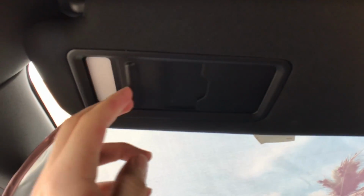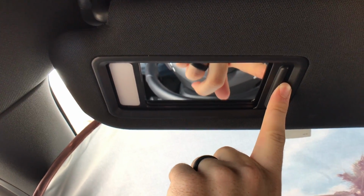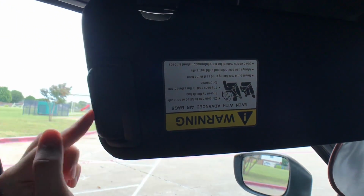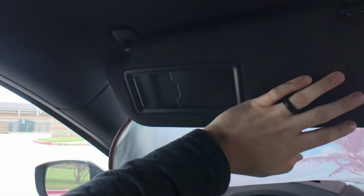Pretty cool there. This lower part of the dash is hard plastic, but that's not a big deal because everything else is pretty nice. And then as we go up to these visors, you do have the vanity light and mirror. Vanity lights will not be on the base Sport model though. Then when we get that visor pulled out, this is our extension piece right here. The visor does not move itself.